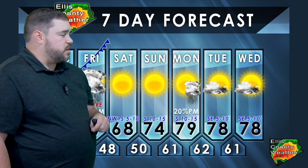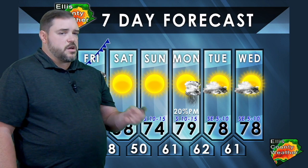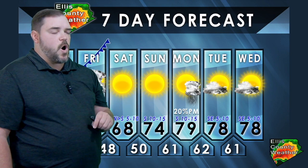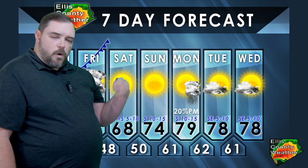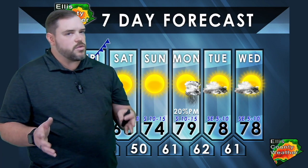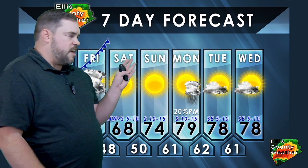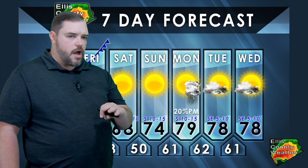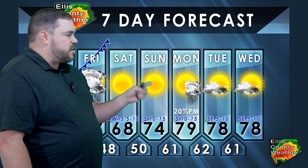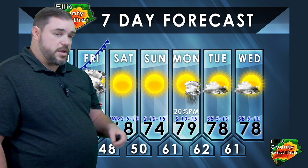Mid-90s Sunday, south winds of 5 to 15 miles per hour. We may have some calmer winds at times. 74 degrees, so we start warming up again. Those northwest winds don't last very long. This Pacific front doesn't really bring a lot of cool air, so we will have plenty of opportunity to warm up. 79 on Monday, could have a few showers and thunderstorms in the afternoon. Then 78 degrees Tuesday and Wednesday with more of those southerly winds warming us up.